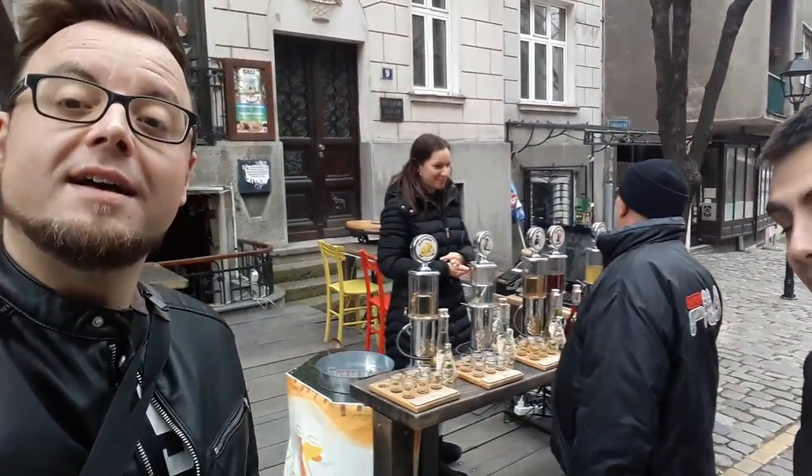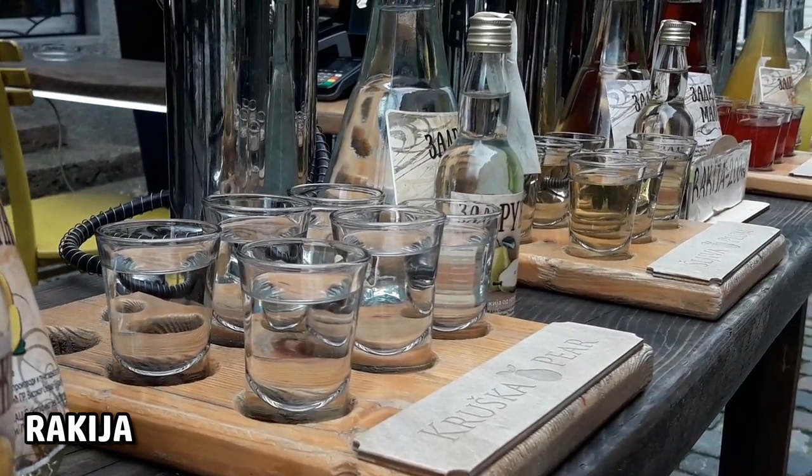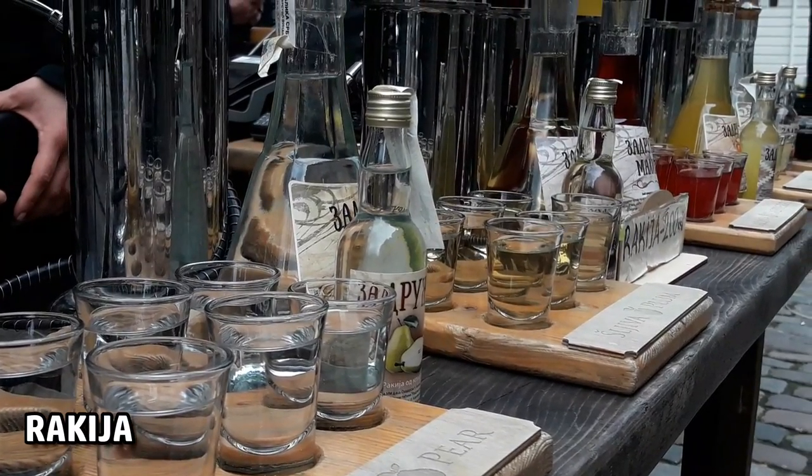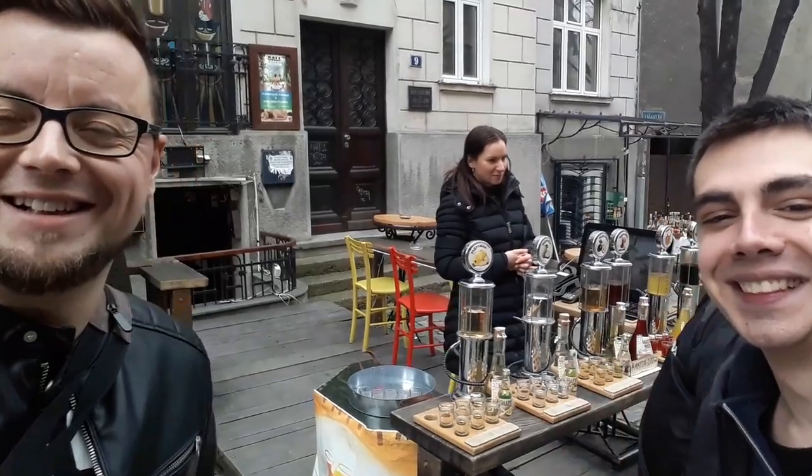Lovely. And what do we have here? One second. This is Rakija. It's like a famous Serbian brandy, and most foreigners who come here have to get a shot, so maybe you should visit it later. Awesome, we're going to do it later. Let's get going.